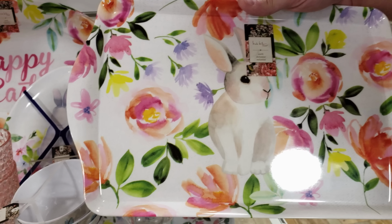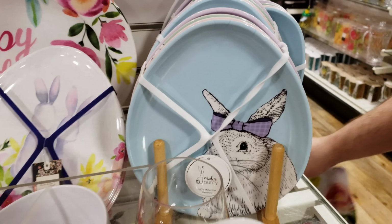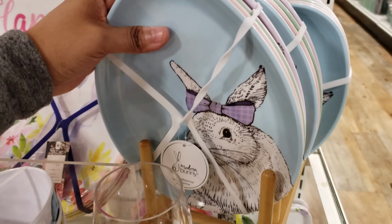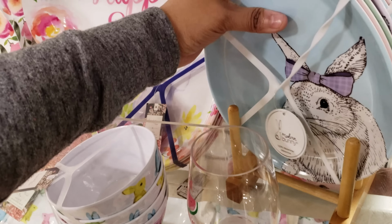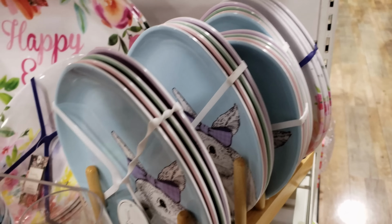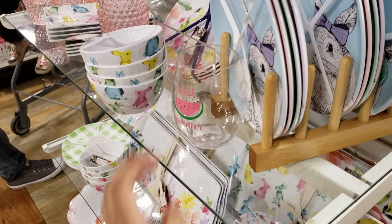A serving platter. How much is that one? This is $6. Okay. And look at that one. You got a little bit of pattern. Modern bunny. 100% melamine. And it is going to be 10. Okay, lots of cute things going on. Lots of cute things. I think right here is a different one. Oh no, we've seen that one already. Oh, that one's adorable. Sweet summer. Okay, they're asking for 3.